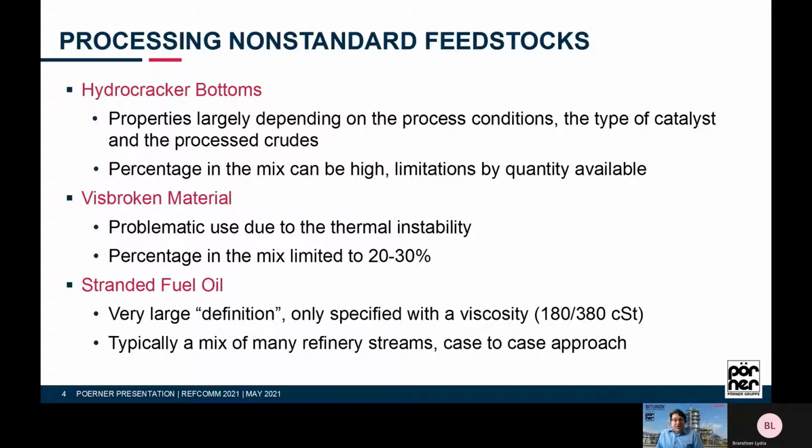Stranded fuel oil is a really large definition. It's typically defined by a burning value and a viscosity at 180 or 380 centistokes max. So it's not really a deep specification. And as you know, when you work in a refinery, typically it's a mix of many streams, waste streams. So it has to be studied from case to case, and even inside the same refinery, it can change from day to day, depending on which unit is running at which conditions. So it's a really difficult topic to consider.